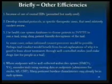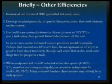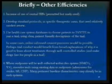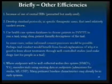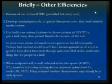Where the endpoints are well collected within the system, always debatable, of course, in HMOs and the VA, consider trials using existing data as endpoints. That has enormous promise and could save fortunes if it can be successful.